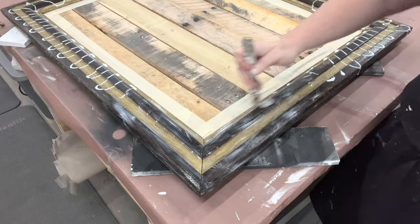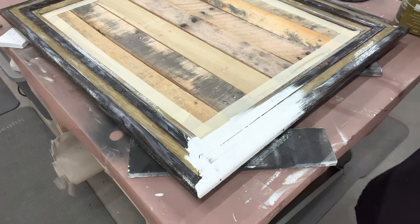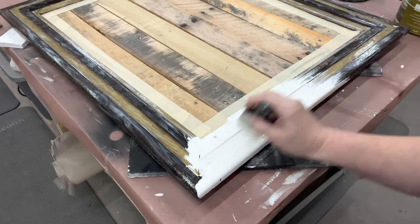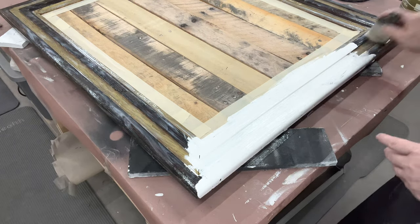And the more you let it dry in between, I notice the smaller the crack. So I'm just going to wipe this right on, right at the beginning, then apply my paint right over, not really letting it dry too much in between.